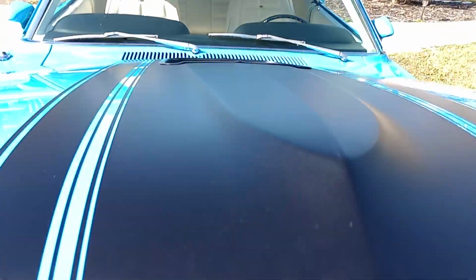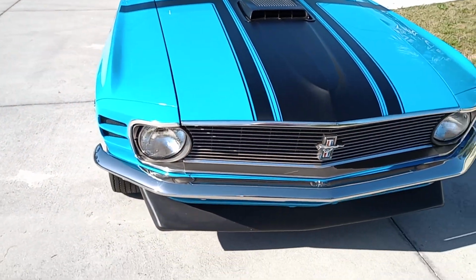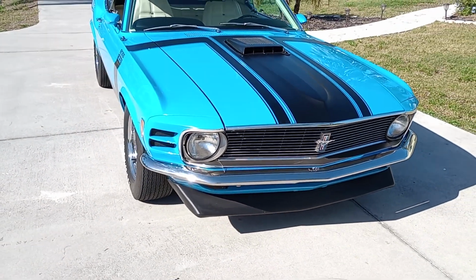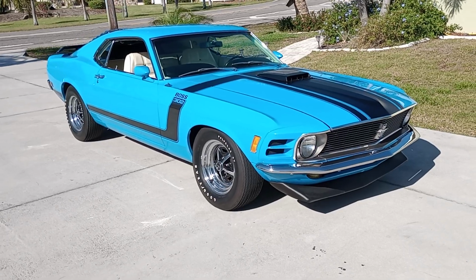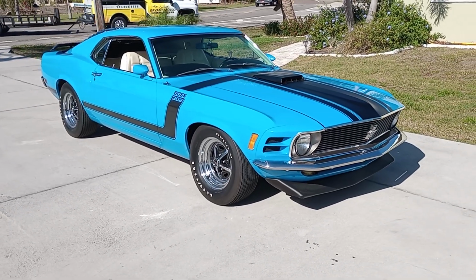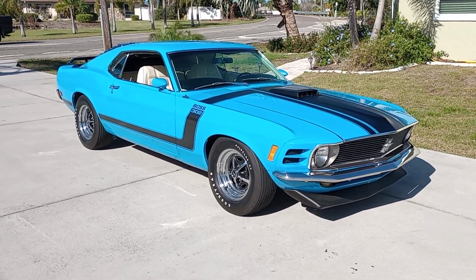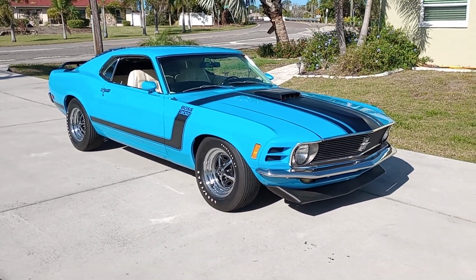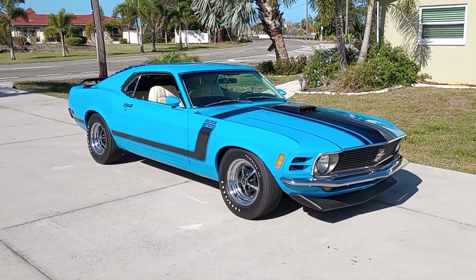And one last thing, this thing goes like hell, man. I keep it up in the RPM just because that's where it wants to run. And it's amazing, man. Once you launch it in high RPMs, the thing just gets freaking mean. It's an incredible car for sure.